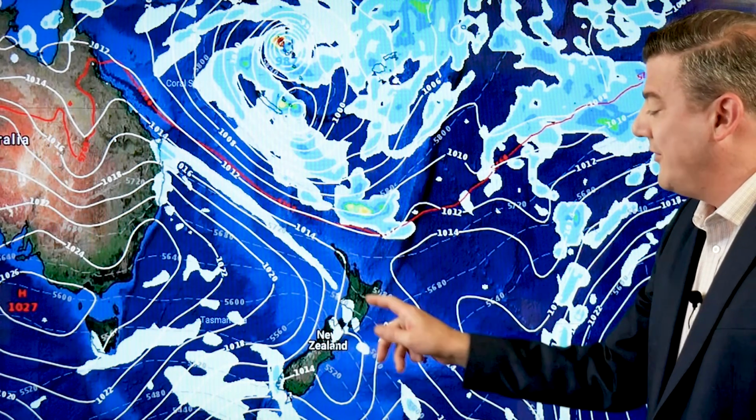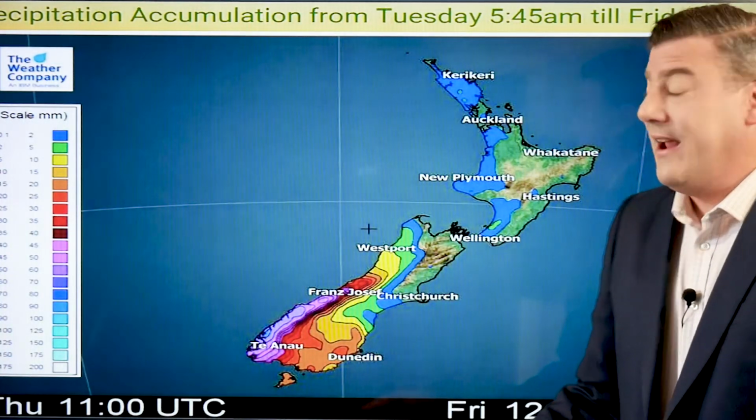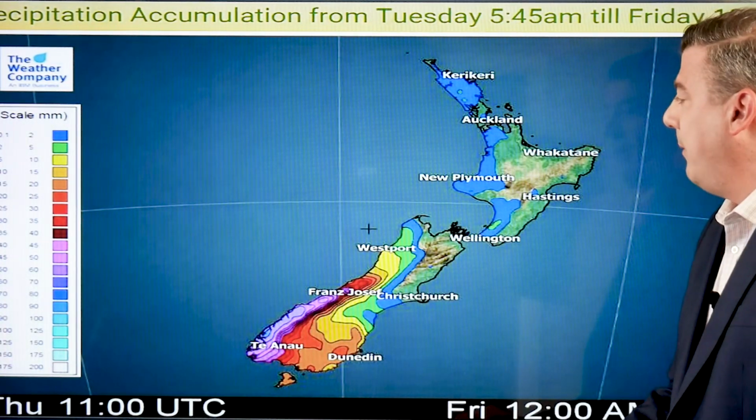We've got a couple of showers around. I wouldn't get too excited about that. The pale blue means it'll be less than probably a millimetre or two, so not much coming in for you. Let's go through the rainfall over the next few days, because a lot of people are asking about this.